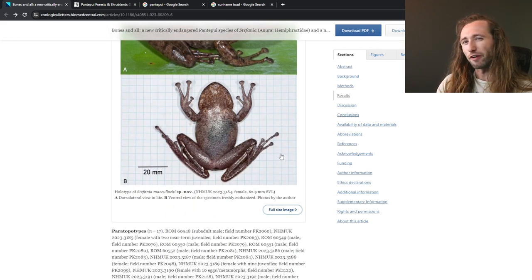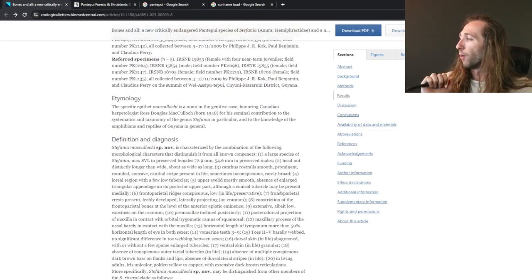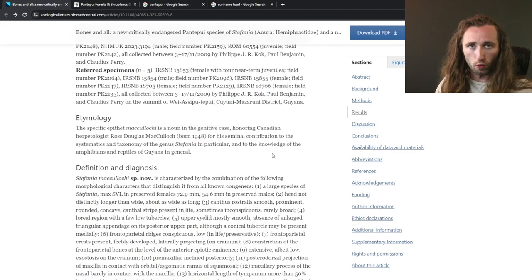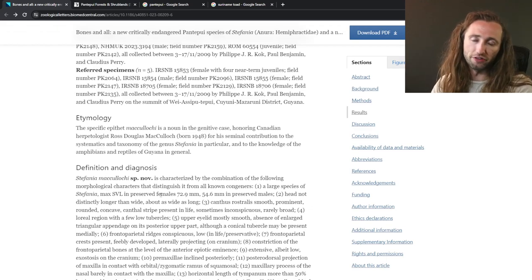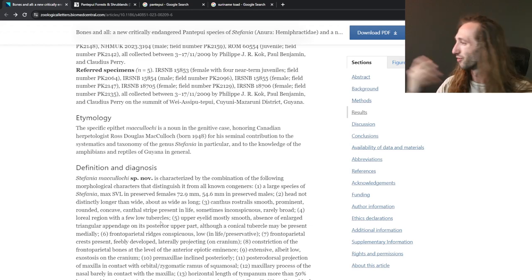Museum records are very important. I will say that the nature of museums is changing dramatically in this modern era, which is probably a topic for a whole other video. But yeah, so they describe exactly why they named this species. They named it after mccullochi, honoring Canadian herpetologist Ross Douglas McCulloch. He did a lot of work down there, particularly with this genus of frog. Again, he contributed to the field. Gray area for me. I wouldn't do it, but I'm not going to knock the authors for doing it.